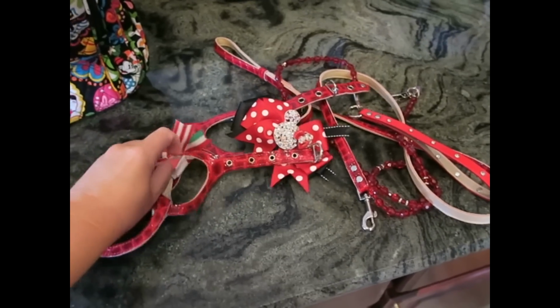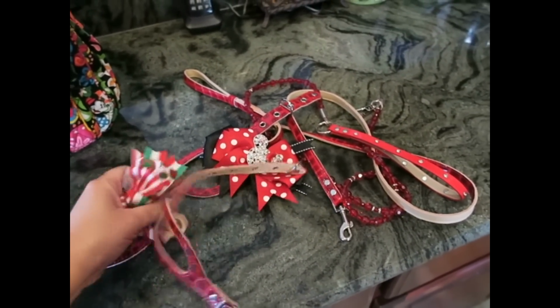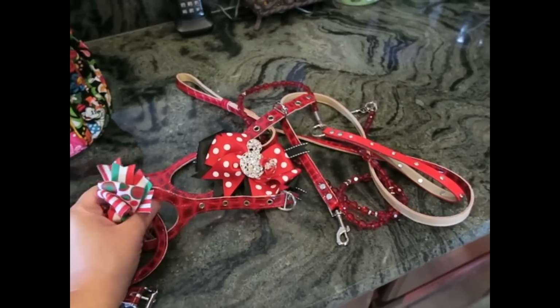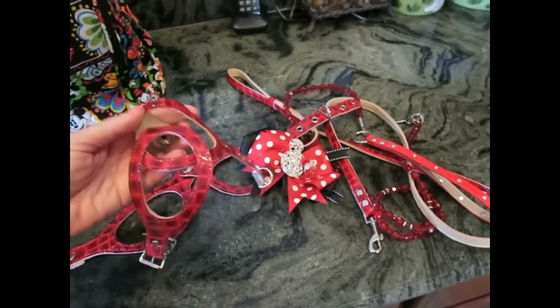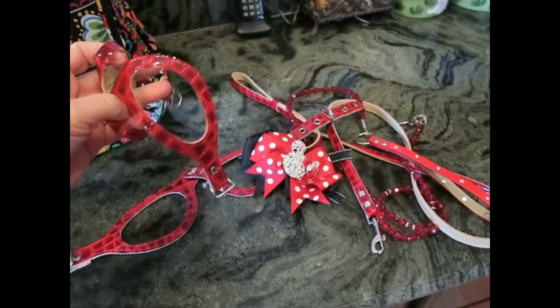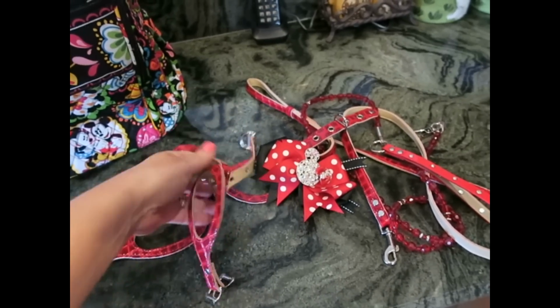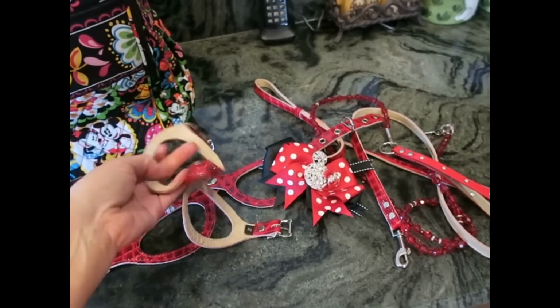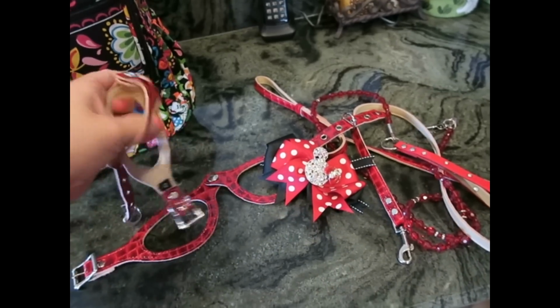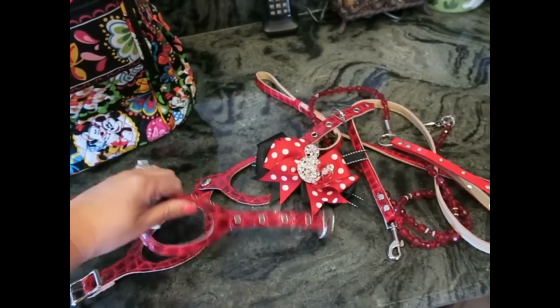We will take off the Christmas bow because we will not be there at Christmas. So we're going to take off that bow. And I don't have another Snow White bow, so that's okay. She'll just go bowless. She'll have the bow in her hair. So this is kind of twisted. Let me untwist it. Okay.